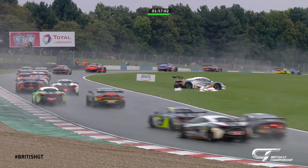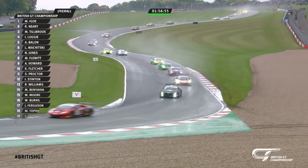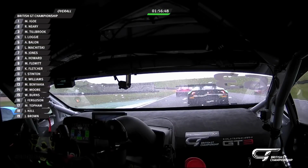Further back, that's Stuart Proctor, who wipes out one of the polystyrene marker boards, but should be able to get going. Igoe sideways, Richard Neary second. Another good start there from Neary. Yeah, great controlled start by everyone. Everyone was very sensible. You saw the spacing between them.